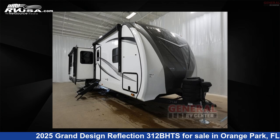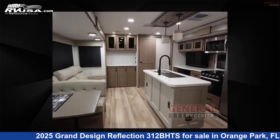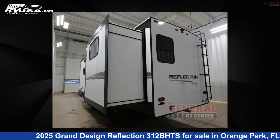This 2025 Grand Design Reflection 312 BHTS is a travel trailer RV. It is located in Orange Park, FL 32073 and is offered for sale by General RV Center.